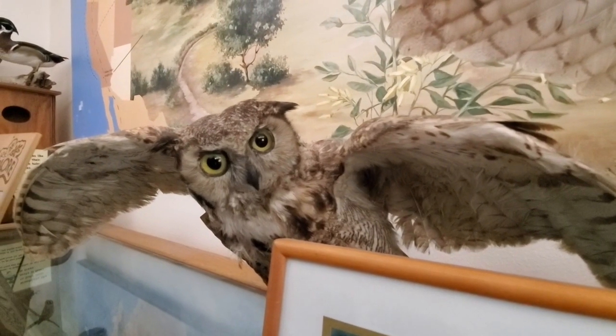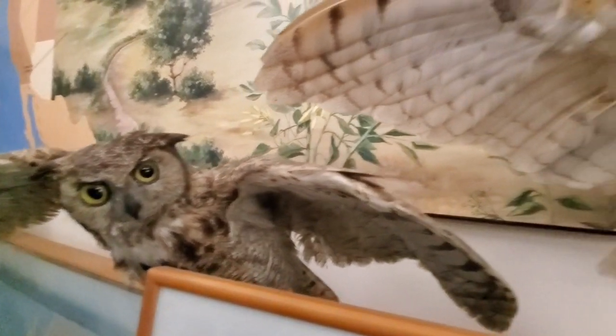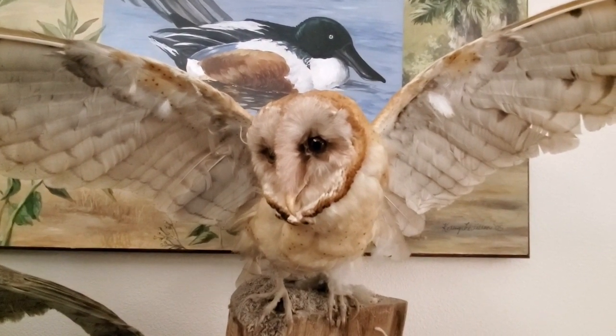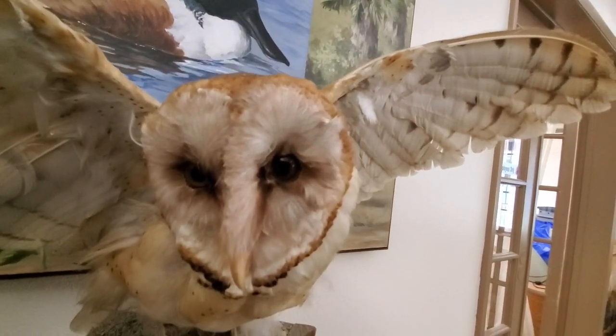Very serious. There's something devious going on in that mind. And here's another barn owl who's trying to maintain a semblance of innocence. Well, dun, dun, dun. He looks like an alien.